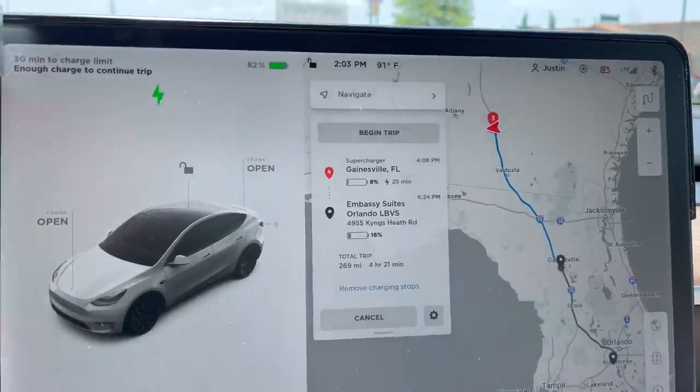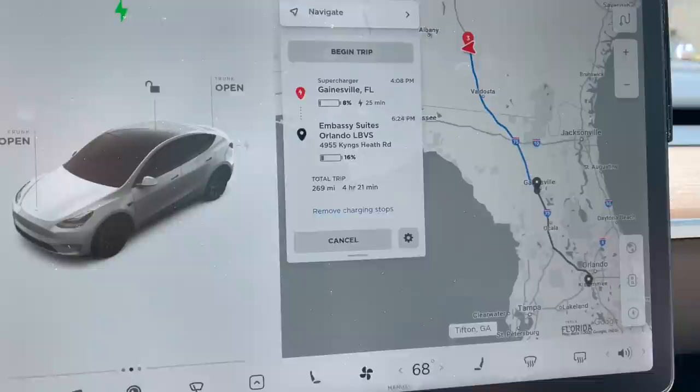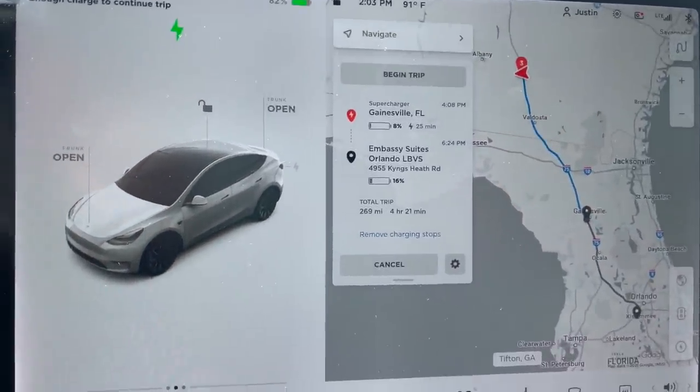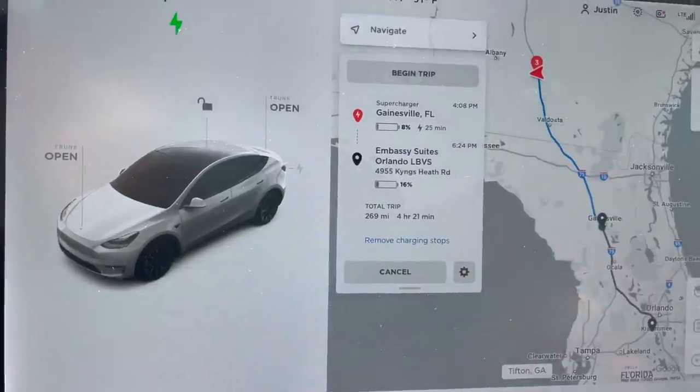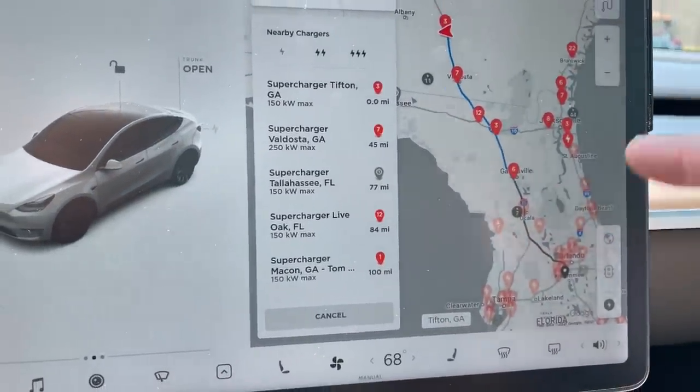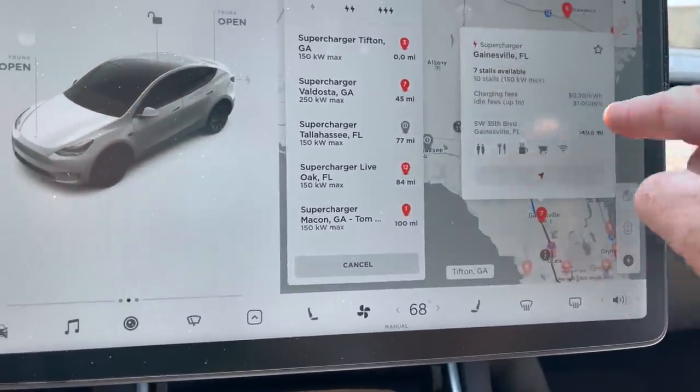All right, we're all charged up, 82%. Had to do some finagling to get the right charger that I wanted. So if you're at a stop and it wants you to go a really short stretch and it doesn't make sense, just hit the supercharging icon and then select the one you want and make that your destination.